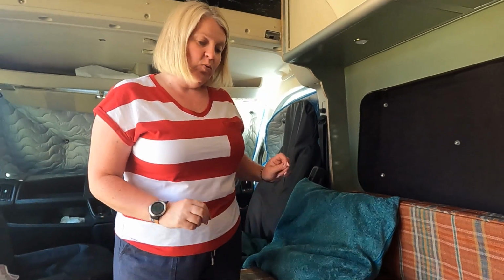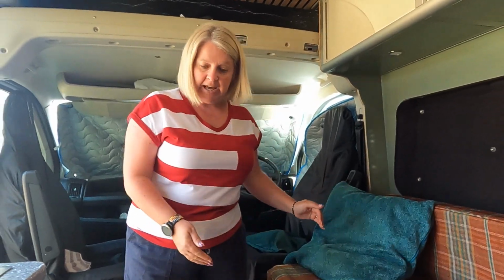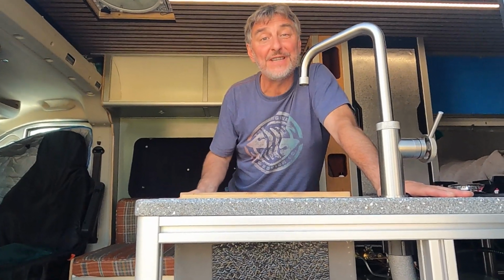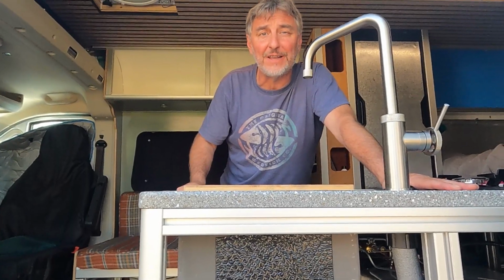So what didn't work, and what would we change? Upon reflection, we think that the toilet could have been better off on a slide to come out for those nighttime visits to the loo, just so we don't disturb the dog. To collect that grey waste, we had temporarily put a 20 litre tank underneath our sink, but soon came to realise that 20 litres fills up fairly quick, so one thing we're going to be doing is building a lot bigger grey waste tank underneath our van.